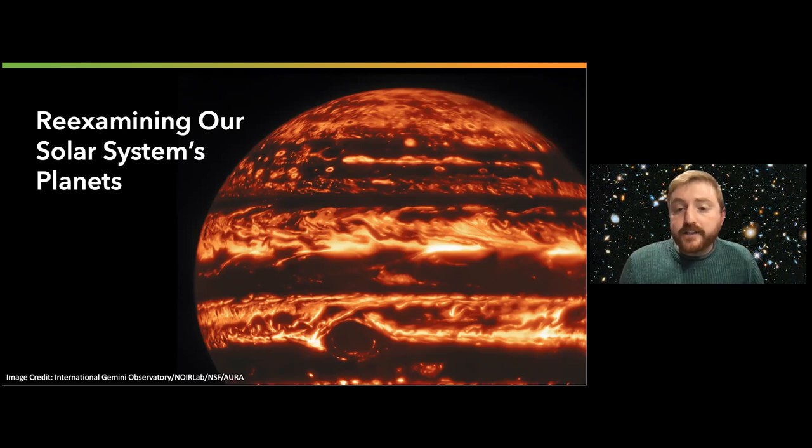But we know from other missions that there are many more planets out there. So Webb will also study these other planets in our galaxy, extending the scientific discoveries of the other NASA missions. So if you're interested in planets inside and outside our solar system, follow Webb closely because we're gonna learn a lot.